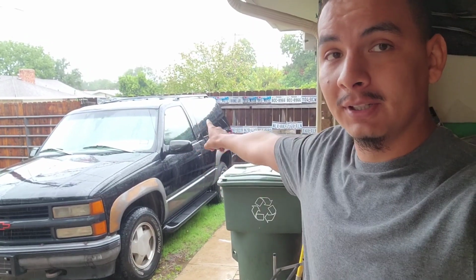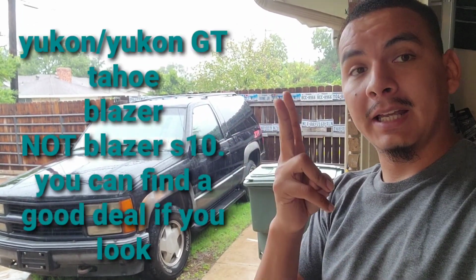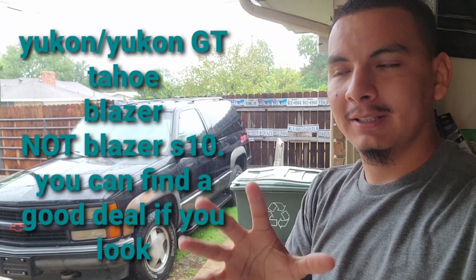So they were made from 93 to 99. They were offered in a few different colors. They did not come with sunroofs. None of these came factory with a sunroof, which I think I may want to put in, maybe. These were also in two-door Tahoes, two-door Blazers, and two-door Yukons. They're all the same.